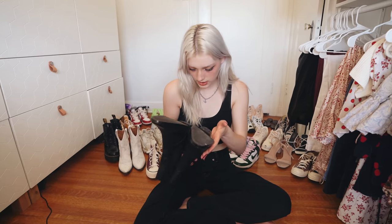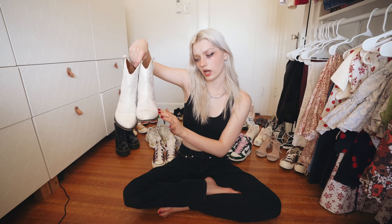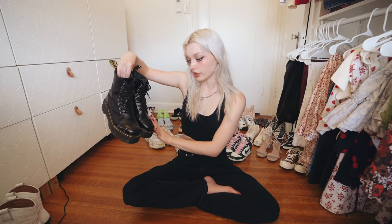They're too small. I got these off Depop. Pretty sure they were originally from Urban Outfitters. Got them for like 40 bucks. Keep. I love a good pair of Converse. Keep. These get me through the winter. Keep. I think it's time that I sell these.